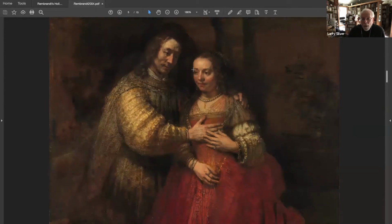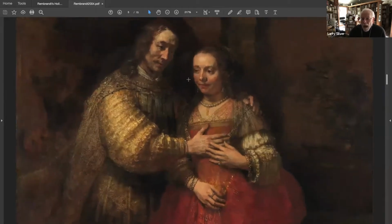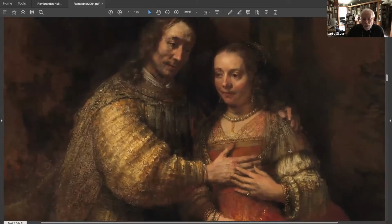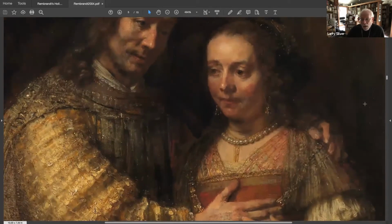Most people seem to agree that this is an example of how a portrait might have been fused onto a biblical subject, something that occurs with other Dutch painters as well, including some of Rembrandt's own pupils like Ferdinand Bol. We call that a portrait historié, a portrait that is in the guise, or historicized portrait, perhaps is a better translation.